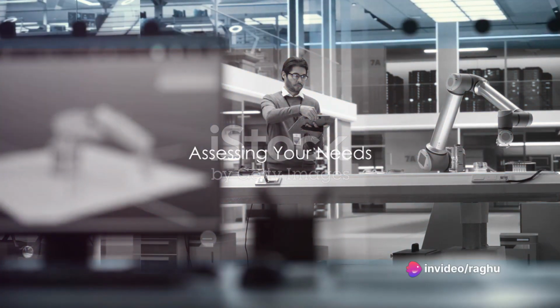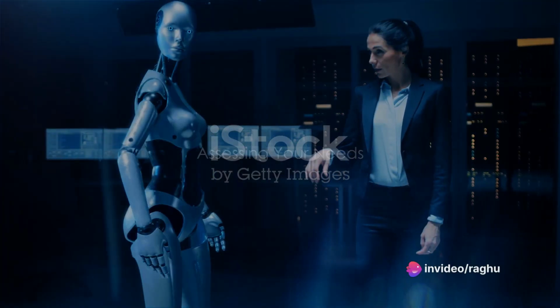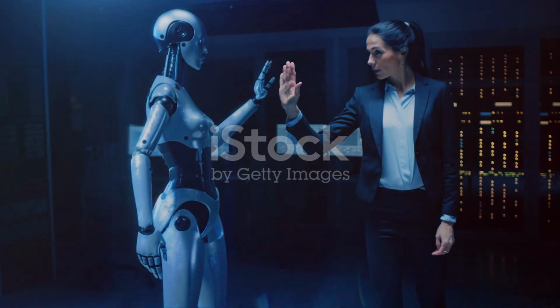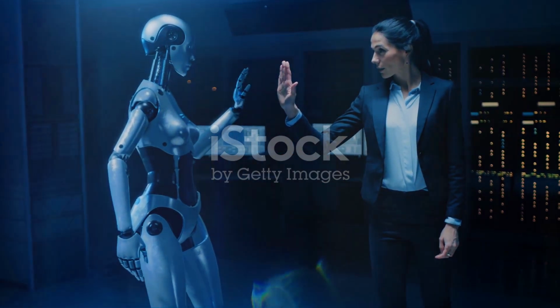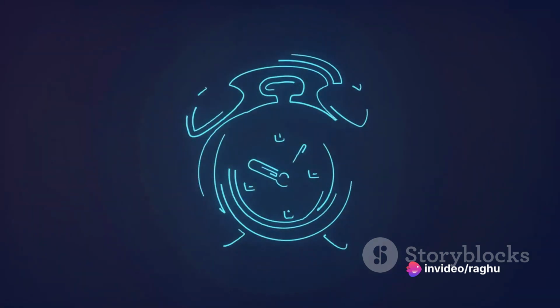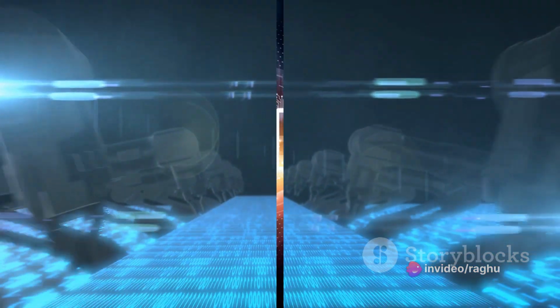First things first, assess your needs. This involves taking a comprehensive look at your current processes and pinpointing areas that could benefit from automation. Are there tasks that are overly time-consuming or susceptible to human error? Those are your prime candidates for automation.